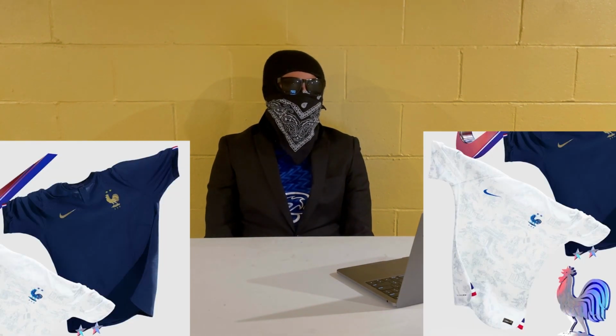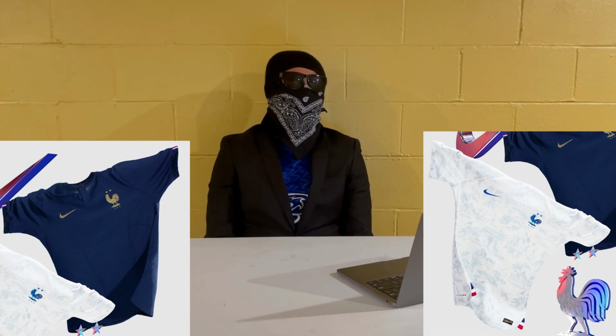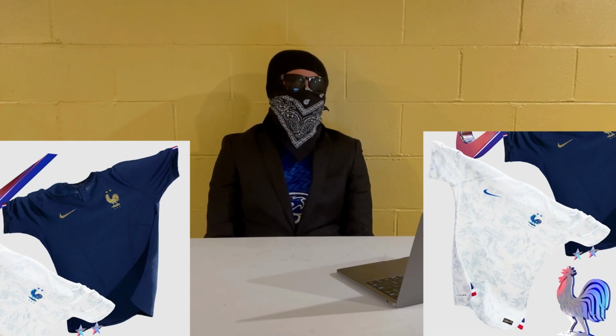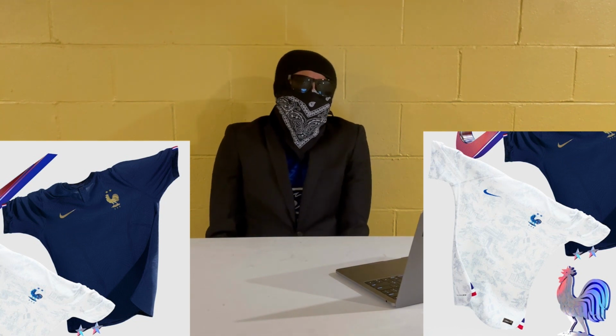Going on, France, golden Nike logo with the golden France logo, I like it, because they're obviously the champions, so of course they gotta wear the gold. But it's basically a blue shirt. I think it's one of the worst blues they could have chosen. I think a darker blue would have been nicer, but I don't know, navy blue, I don't think that fits them, but it looks great.